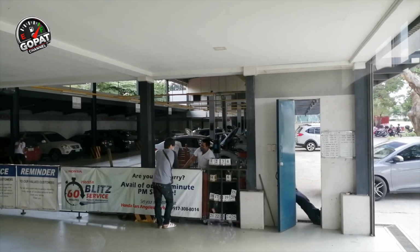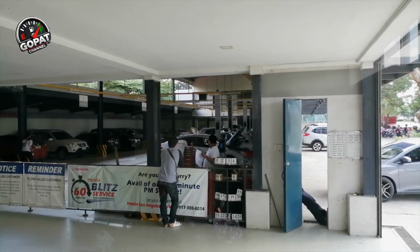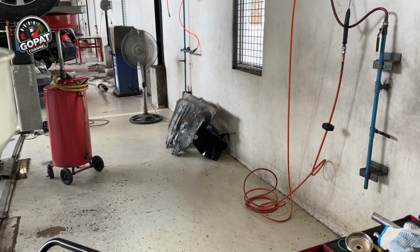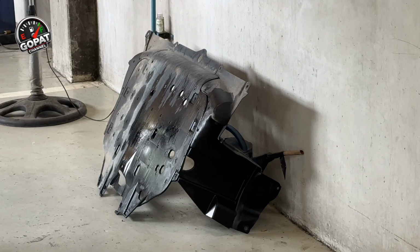So here's what happened. I found a puddle of fluid in my garage along with the smell of CVT fluid. I wasn't able to record it since I panicked and brought the car in for service immediately. Here's the lower engine cover covered in CVT fluid. They needed to change the secondary filter and the 2 gaskets again.